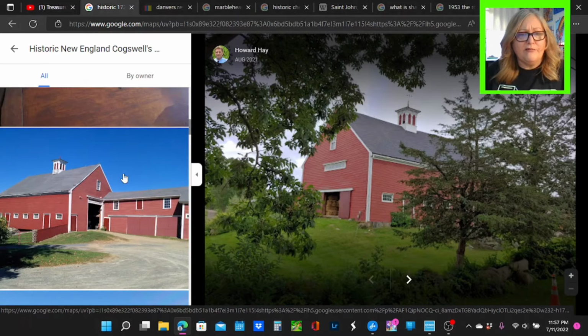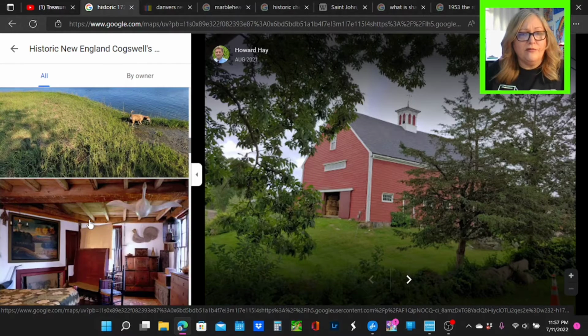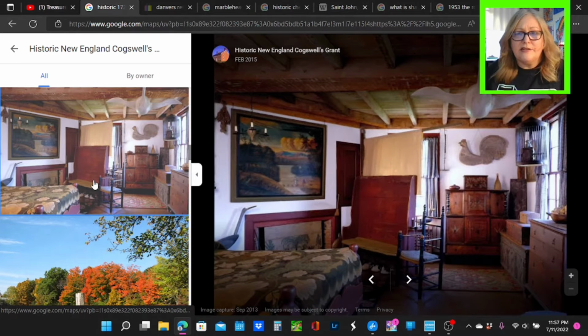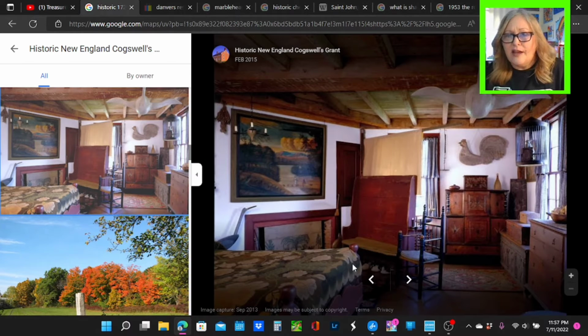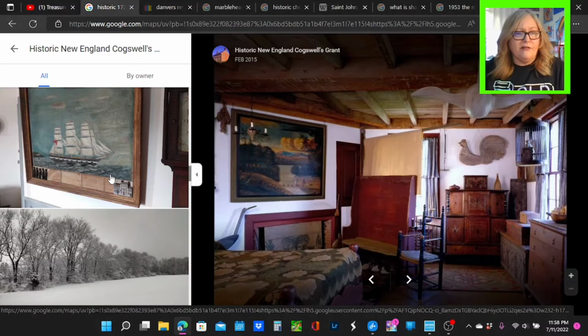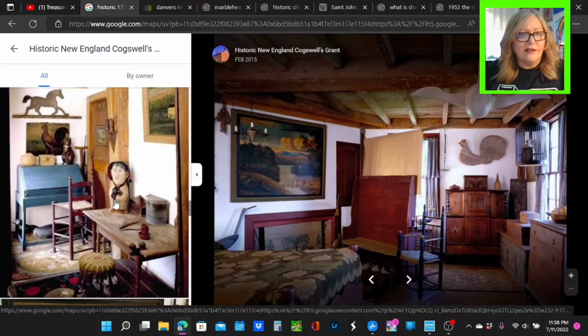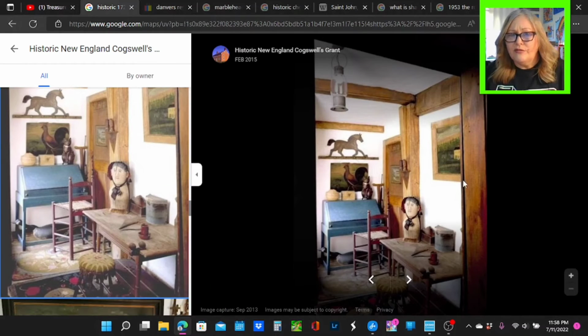There's the big farm. Oh, wow. Let's see if we can see this. Look at this. My face is probably covering the top part of that, but let's just keep going. Is that the Mayflower? I don't know. Of course, the snow, big giant Easter eggs, it looks like. Here's another picture of a room. Look at the wood beams. Oh my goodness, gorgeous.